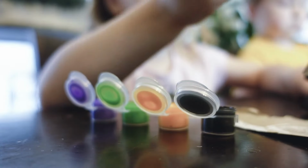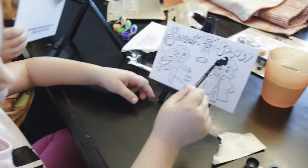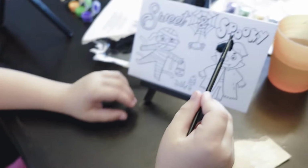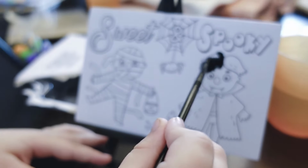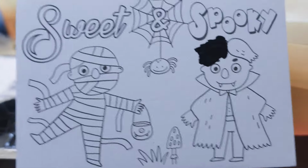Because everyone knows vampires have black hair. The vampire has black hair. Mm-hmm. And that's what you're doing with your vampire hair? Mm-hmm. Wow. That's pretty cool.